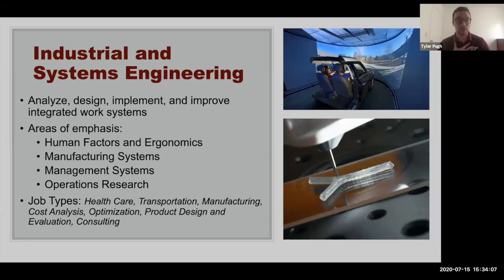And my personal favorite was Human Factors and Ergonomics. It's a very interesting class where you learn about the design of everyday products and how that factors into someone's psychological state. So it's a mixture of psychology, design, and aesthetics, as well as engineering, to learn how you can design products to better facilitate their use and to make the users more efficient with it, more proficient with it, and overall happier with their experience.